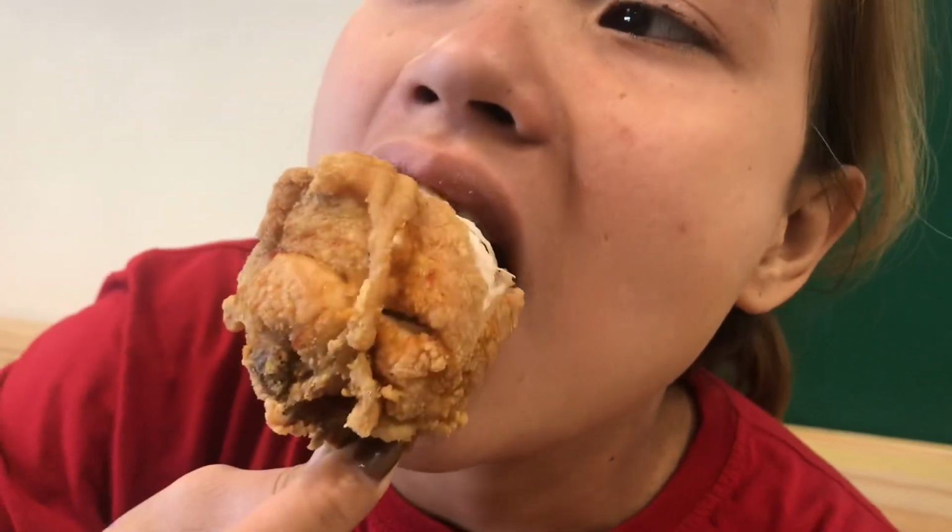Guys, their chicken is huge. You'd think they're serving chicken or turkey.